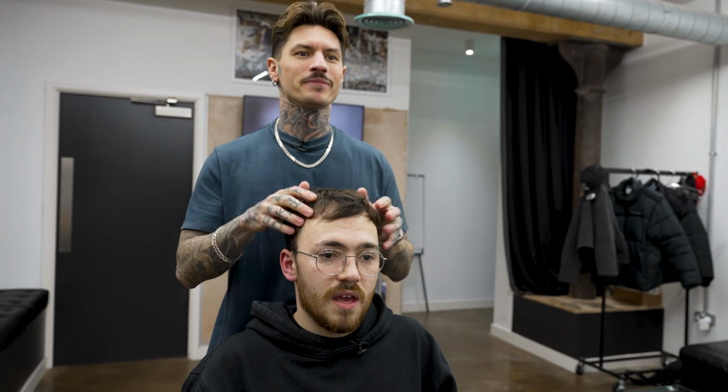So today we've got Ethan in for a haircut. He's been struggling a little bit with hair loss, so he's come in today to try and get the best haircut suited for his hair. Right, Ethan, what can I do for you, mate? I'm struggling a bit on what to do. I'm just hoping that you'll be able to suggest a few things.